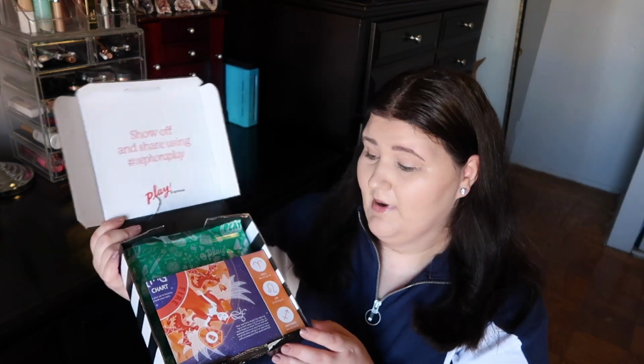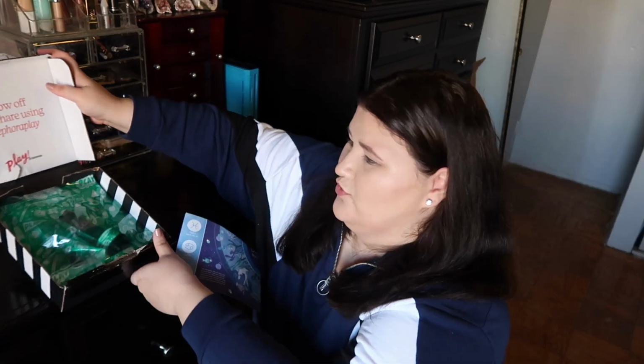So when you open up your box, she looks like this. There is a little pamphlet that you get with all of the items that are in your box, so you can read on how to use them, what they are, see what their full prices are. That comes in this pamphlet, and then you get this little bag with all the items. So let's get right into it.